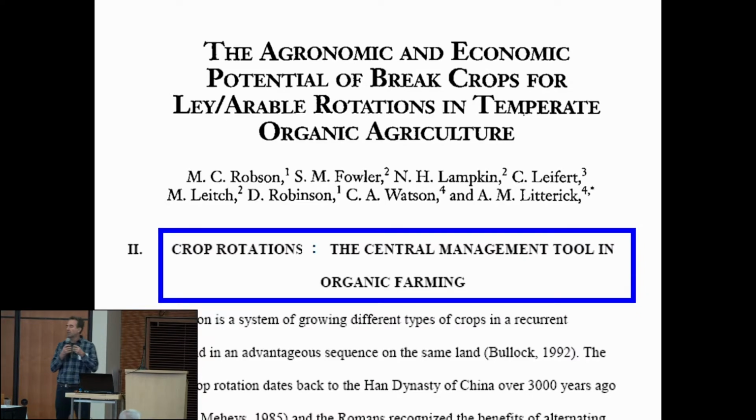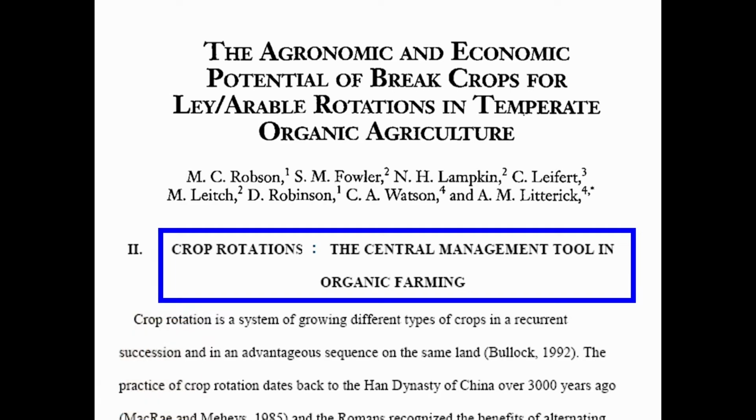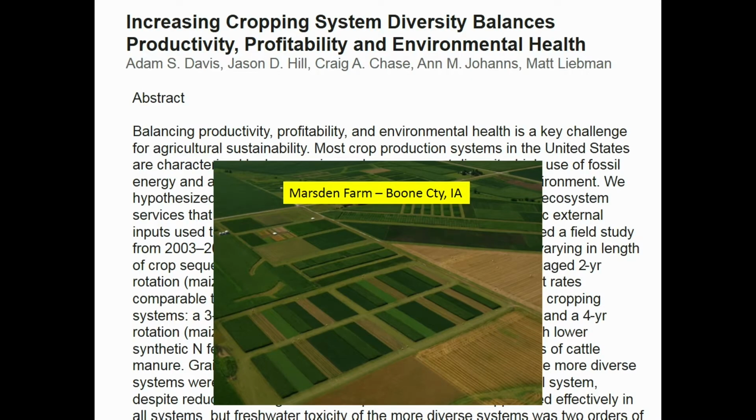Okay. There's also lots of interesting scientific literature. This is a great publication out of England, and you could see that heading there, crop rotations, the central management tool in organic farming. I completely agree. We also have lots of great research being done in the United States. Out of Iowa State, they have done some really good work on how adding diversity improves all sorts of things: agronomics, better weed control, less need for inputs, and of course also improves profitability.